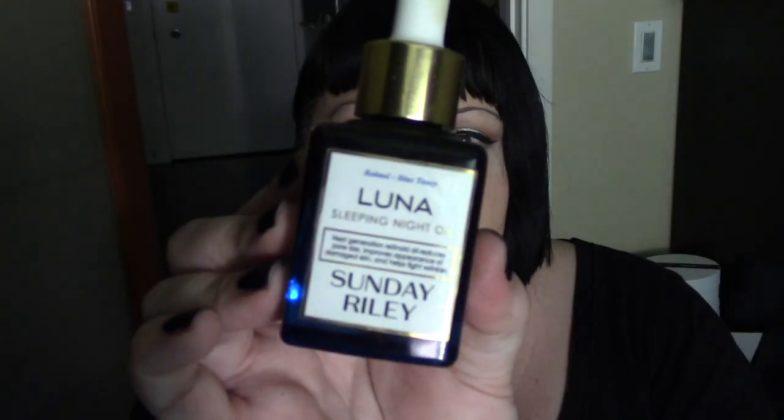Got through a Sunday Riley Luna Oil. I like this a lot. I probably will repurchase this, but I probably will wait until the holidays when they have the 20% off, or when they usually have one of those packages where you can get a bunch of things together. I love this stuff. I kind of think that I might someday buy a whole thing, although it's expensive.